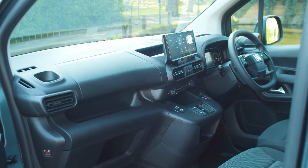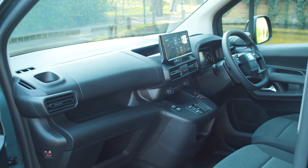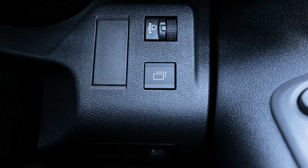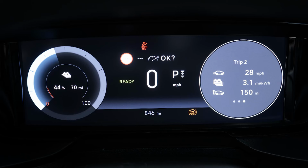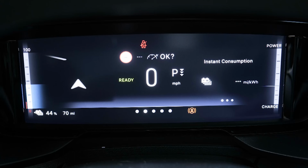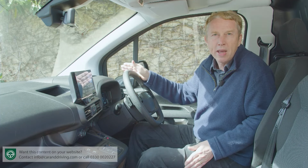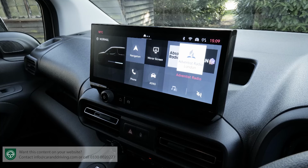A dashboard redesign has allowed for the installation of 2 new screens. First there's this 10-inch digital instrument cluster, and pressing this button by your right knee varies what you see, flanking the central speed, gear selection and prevailing speed limit readout, either round dials, trip data, an energy flow meter or nothing. If navigation's been fitted, the screen can also show guidance directions too, saving you the need to look away to the middle monitor. Ah yes, the middle monitor.